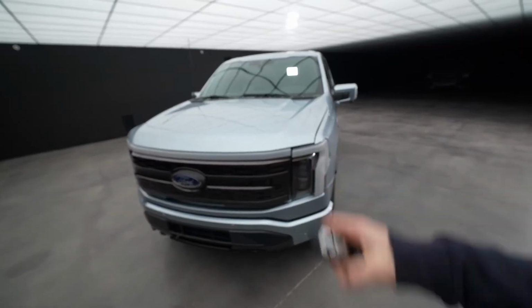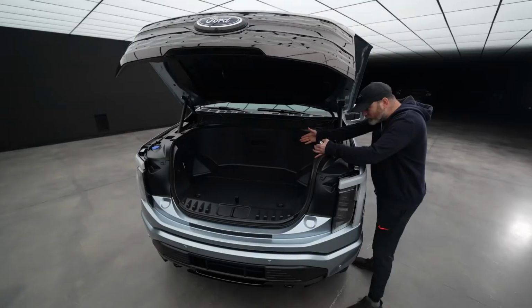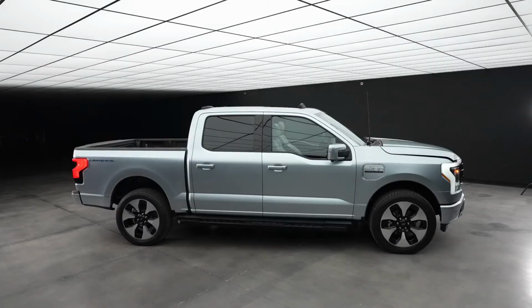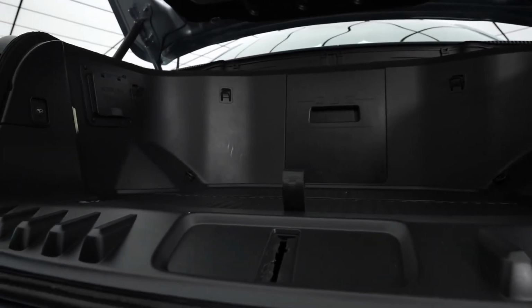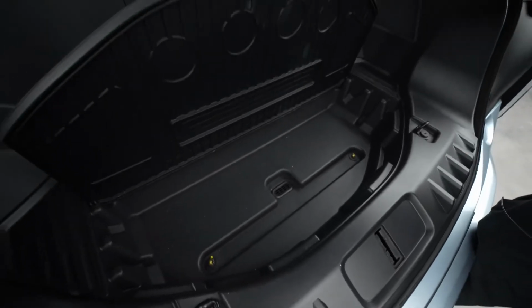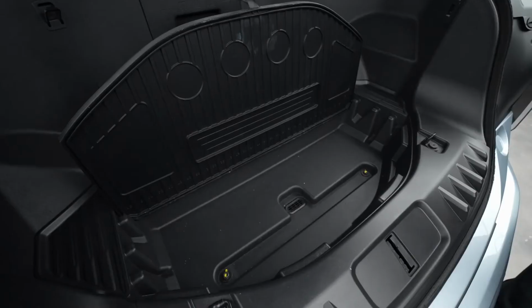But where the Lightning started this awesome new trend is easy access to loading, unloading, using that as a workstation. The options are endless when you have a Frunk that opens up. And I really, really give credit to Ford and Lightning for kicking off that trend. They also have 4 outlets, USB, USB-C. They've got the outlets there, and that's where you're going to start to see the trucks drive away from the sedans of being really practical and thinking about different use cases.